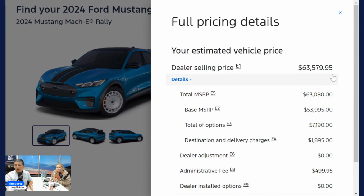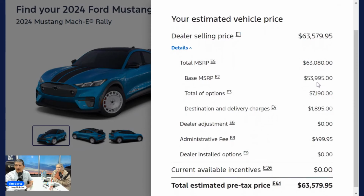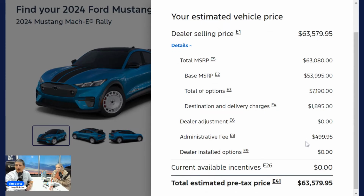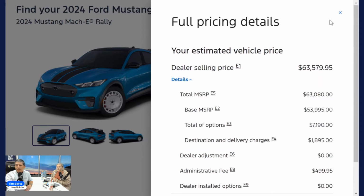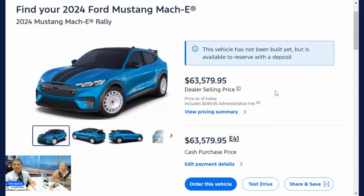So this is including your dealer fee. It's breaking down base MSRP, options, destination. There's your administration fee, and there's your total. So it's telling you that we are selling at MSRP, right? So people then could shop around for a dealer that's not.